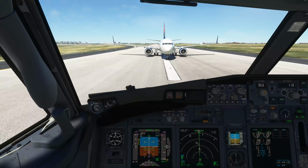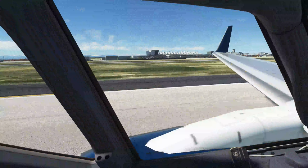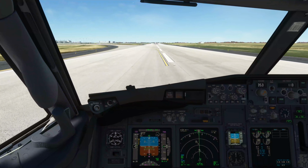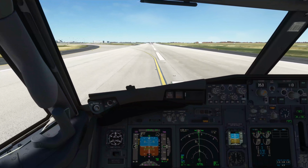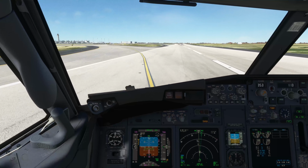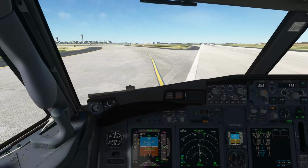Autobrakes disengaged. 5104, contact departure, good flight. Looks like they've decided to turn around and use the other runway. That's the problem with AI traffic sometimes, but that's good. At least we're going to have some traffic around here. United 617, runway 8, cleared for takeoff when called.